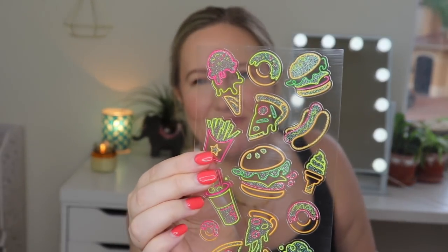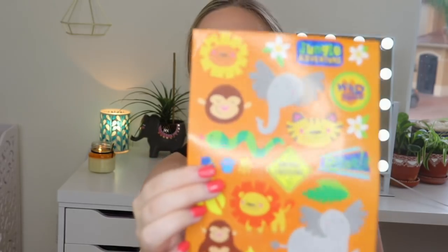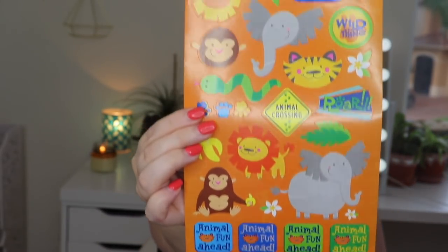And then we have some food items. This is in neon colors. There's ice cream and pizza and a bunch of good stuff. Yum, this is making me hungry. Love the neon. And then we have some more animals, and there's some quotes in here like Jungle Adventure, Wild Things, Animal Crossing, Roar. And there's an elephant. You guys know I love elephants so much.